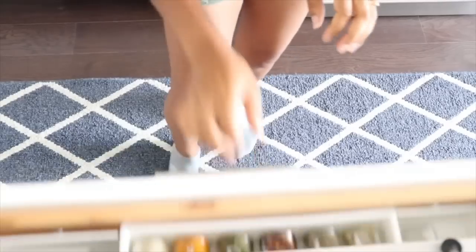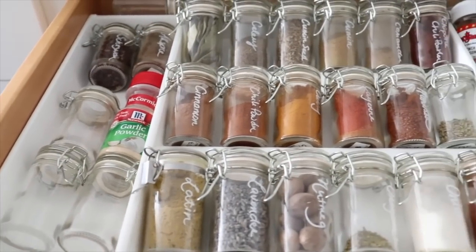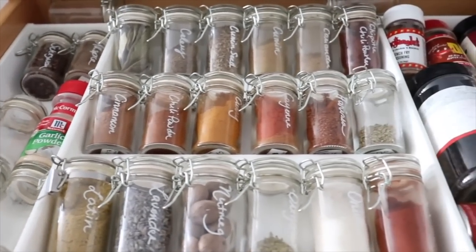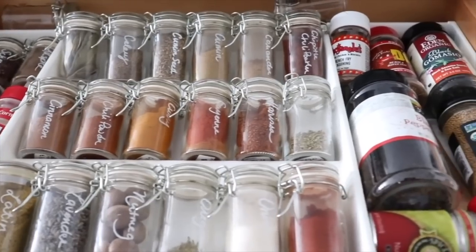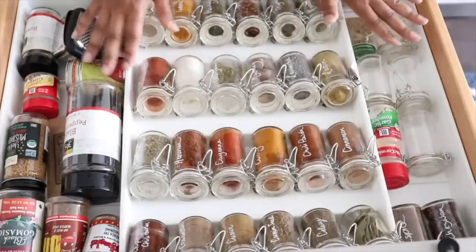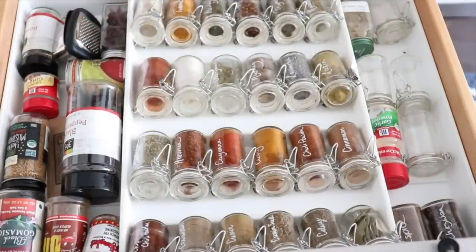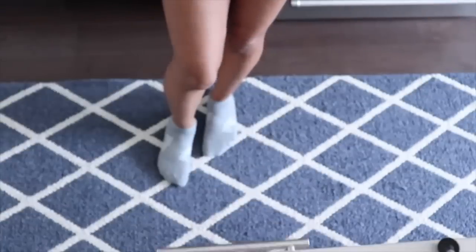Yay. The spice drawer, I'm sure, is pretty good. We've got all of our spices in here. This has been done just recently, so I'm not gonna mess around too much in here. The only thing I'll probably do later is decant some of these things into their matching containers just so it all looks nice. But everything in here is pretty up to date and current. So we're gonna close that guy.